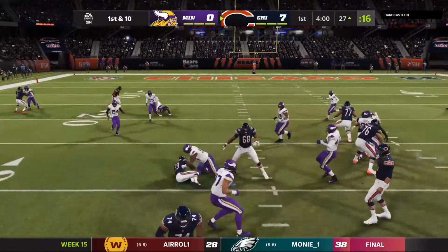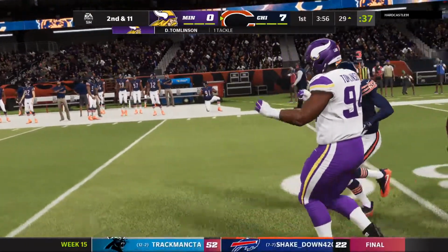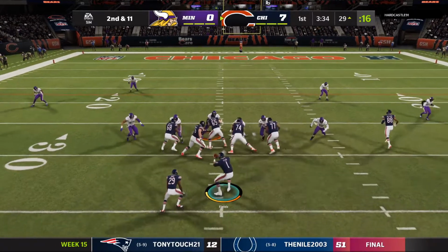This is Cohen. And he went nowhere. He'll lose yardage back to the 29. Officially, it's a 1-yard loss. That's going to bring up 2nd and 11. Counting down toward the midway point in quarter 1.